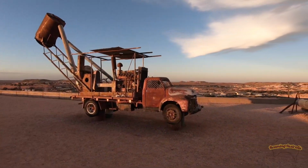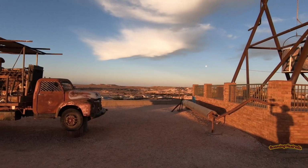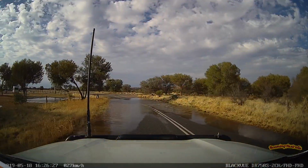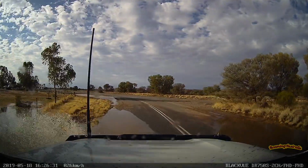We're up here at the Big Winch. Todd suggested that coming up to the Big Winch might be a good spot to see the town as the sun sets tonight. So it is quite big. Oh, water crossing. Oh, they must have a bit of water here.